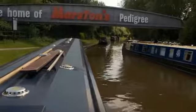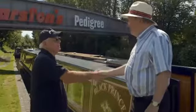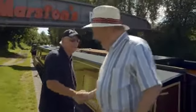So we're on the canal. We could do with some beer. But you've got to be careful. Driving a canal boat under the influence? Is that an offence? Yes, well... Can we do that? It's been wonderful. You're really welcome. Thanks so much. Take care of yourself.